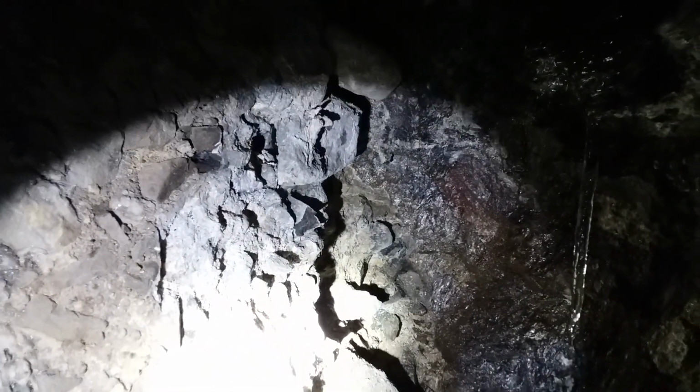1910, 110. Look at that. That rock was laid here by somebody. Wow. I don't know. I'm sorry. I get lost in these moments. To me, this is just amazing to see this stuff. Old architecture. I love it.